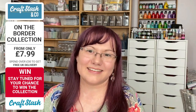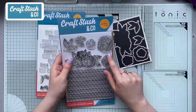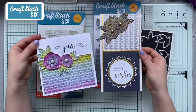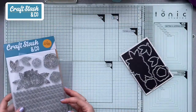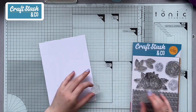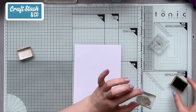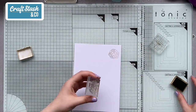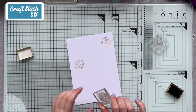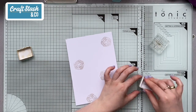On the Border collection. My friends, it's time for my third and final presentation for tonight. Unfortunately, one hour is just not enough to show you all the beautiful ideas I have in mind to play with this collection. But because in the previous two videos I was focusing mainly on the papers and dies, this time round I want to focus on the stamp set. Of course, you can mix and match them in between, but I want to show you that you will be able to create beautiful little cards even if you're not going to have any dies or papers. You can still play with the stamps on their own.